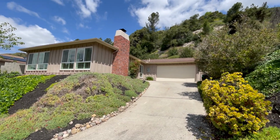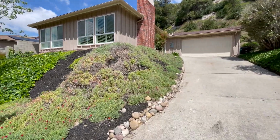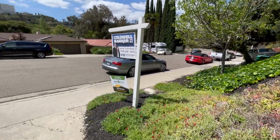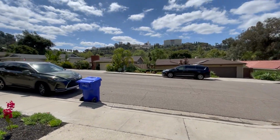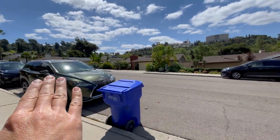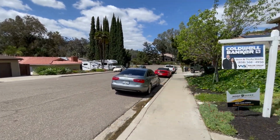All right, here we are outside. Check out the big hillside in the background. And if we turn around here, you can see that it overlooks San Diego State University on a nice quiet street. The reason why it's so quiet is you got a big cul-de-sac over that direction.